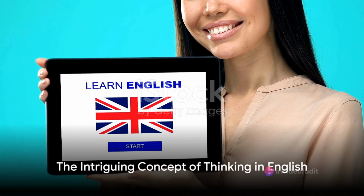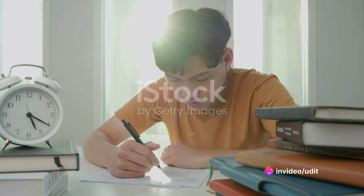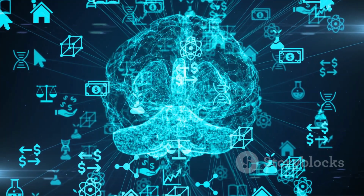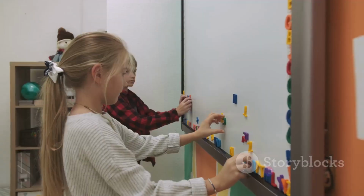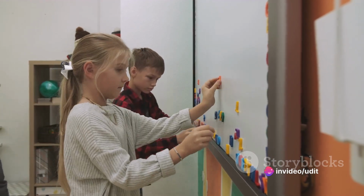Ever pondered over the intriguing concept of thinking in English? It sounds like a daunting task, doesn't it? However, it's not as intimidating as it appears. It's about training your brain to switch gears and start processing thoughts in a different language. Today we're going to delve into this fascinating process and break it down into manageable steps.